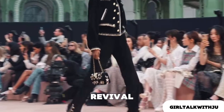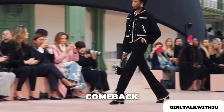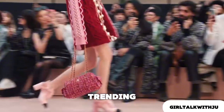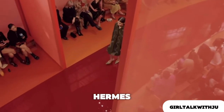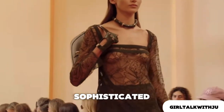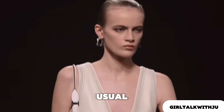Number 3, the vintage revival. Doctor bags have made an unexpected high-fashion comeback in 2025. Think structured, top-handle bags with a vintage appeal. Why are they trending? Luxury houses like Jil Sander, Miu Miu, and Hermès are reintroducing doctor-style bags with a modern twist. The structured frame makes them look sophisticated and timeless. They offer a practical yet elevated alternative to the usual tote bag.